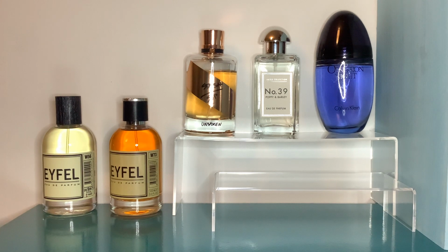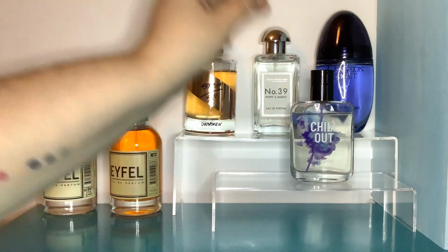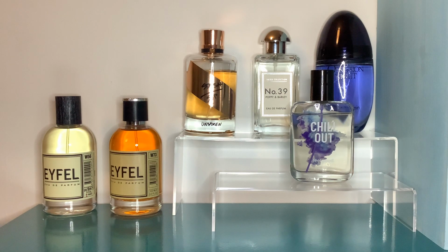Oh yeah, I wore this one in the evening. It's Chill Out, from the Feel Good range by Oriflame. I wore Chill Out on a night where I wanted to be warm and snuggly, and the thing with Chill Out is that it's basically another dupe of Guerlain. It only lists lavender, I think cedarwood, and vanilla. Those are the only notes that they list.